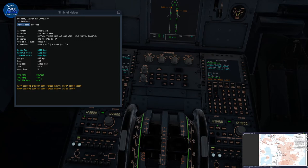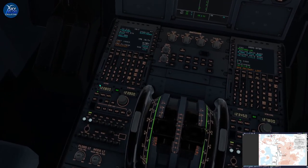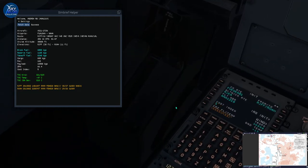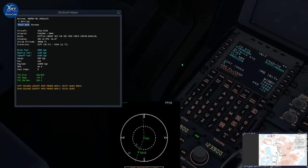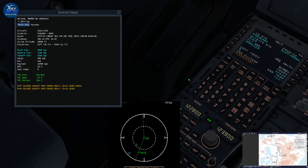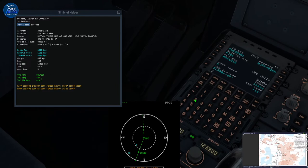Fukuoka Control, Dynasty 132, with you for level 310. All right, so I think... That's going to be a big problem. Well, that sucks. Well, I don't want to join in that traffic, so. Again, justified. Cruising level is 380. You've got a temperature of -47. Anyway, we have guaranteed ATC once you get there, up until a point.